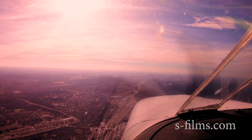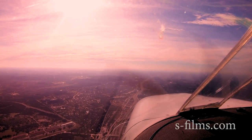Looking for the airport. At this speed, I don't have to hold the window open. Not bad. I like this speed, 113.